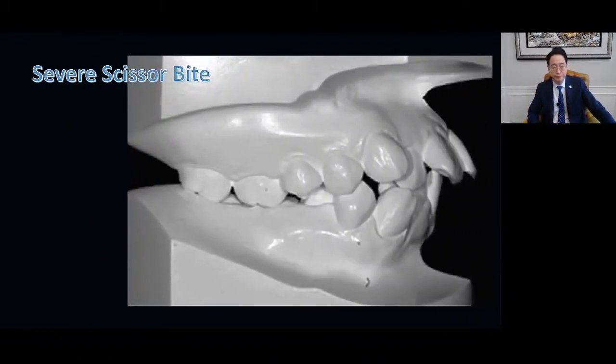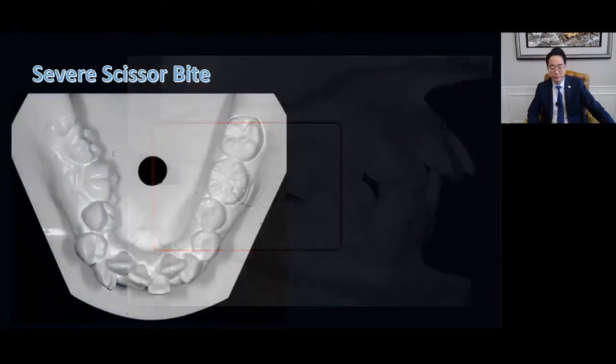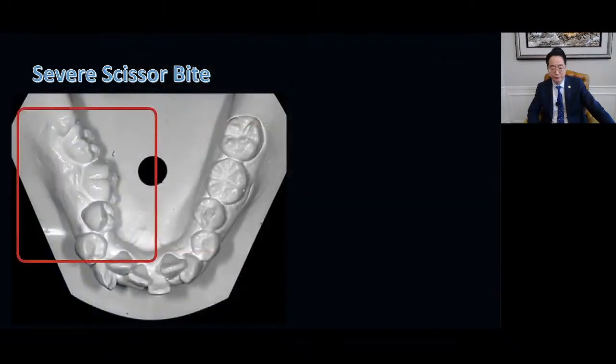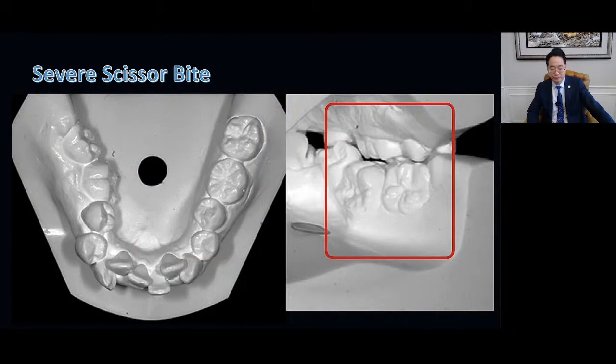Let's take a closer look. Patient had a severe scissor bite. The upper molars occlude with the lower ridge with extrusion of maxillary molars. Lower posterior teeth are lingually tilted at a 90-degree angle. You can appreciate this from the lingual view as well.